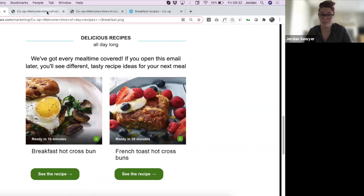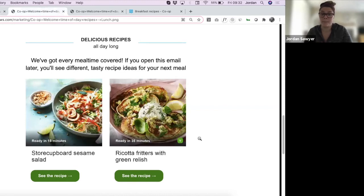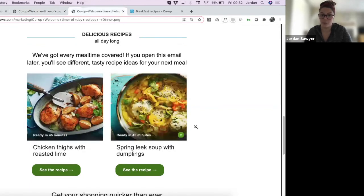At lunchtime, the same technology and the same idea, but we've got lunchtime recipes. So these are the latest recipes added to the lunch page, and then we have the same for dinner. So this is a really great way to keep the content in those templates up to date. So once these tags have been added into these templates, they're always going to update and show the latest recipes. So that minimizes the time that the team need to spend actually building these emails every time they want to send them. All they need to do is pull the template and it's got the latest recipes in there.